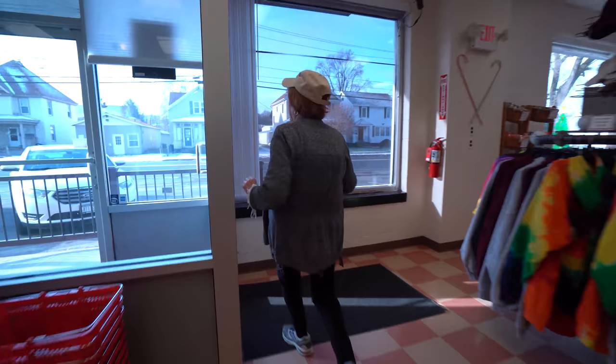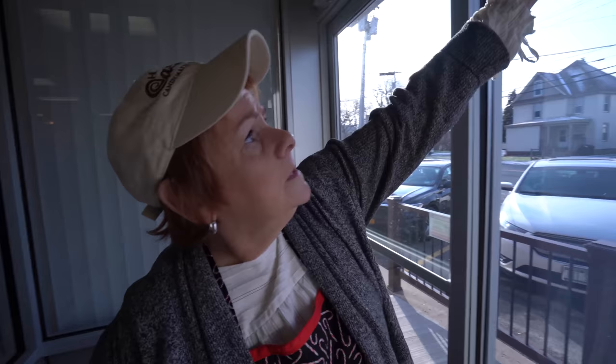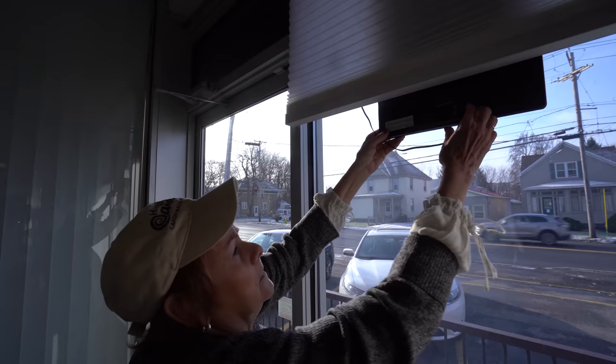Oh, look at the snowflakes. It's like the pretty kind of snow. Yes, it's beautiful. I don't know if you can see it. Well, you can see it. This is supposed to be blinking. Well, something's wrong.